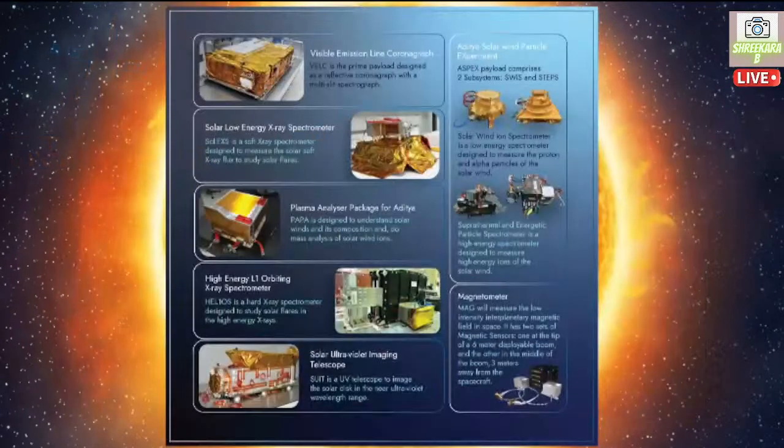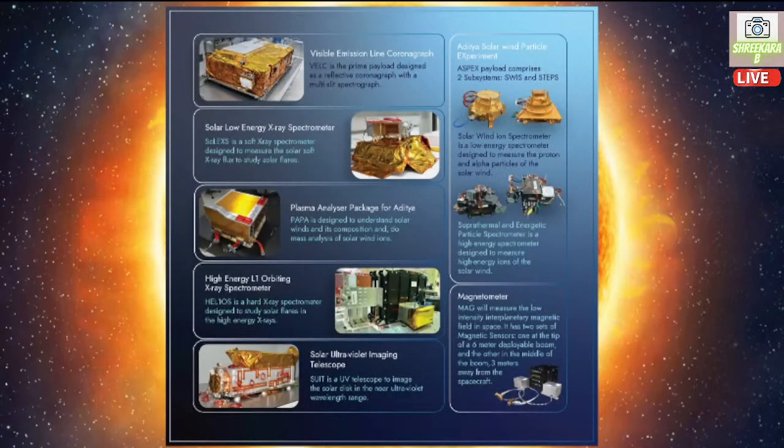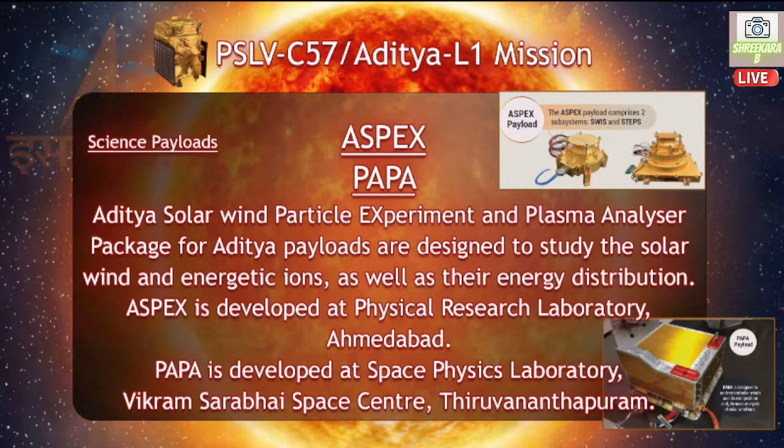The fifth payload is the one which is meant for in situ observations. This is the Aditya Solar Wind Particle Experiment, otherwise called ASPEX, which comprises spectrometers to measure low energy particles and high energy ions. This payload is developed by the Physical Research Laboratory. The sixth payload is the Plasma Analyzer Package for Aditya, in short PAPA. It is designed to understand the solar winds and their composition and perform mass analysis of solar winds. This payload is developed by Vikram Sarabhai Space Center.